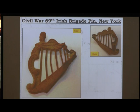I showed this to a number of archaeologists, and they've all assured me that it's actually an authentic one. You can get reproductions of these on the internet for Civil War reenactors, but this is an actual authentic item. And it's curious that this would end up buried in my yard.